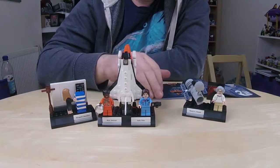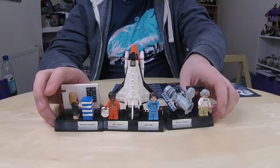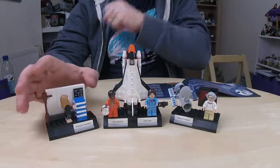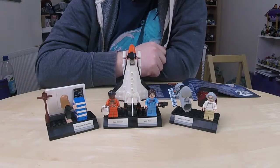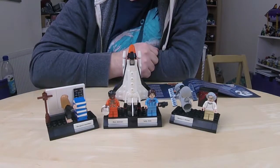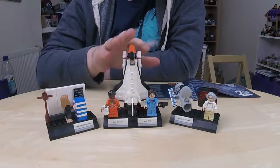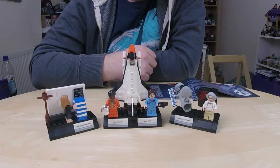That's a very cool display. So these are going on my shelf. They are literally just going to go on the shelf and be displayed. I am very impressed with this set. I'm very happy to have it, and suggest anybody with kids that are even remotely interested in space get this. I'm not even going to put a gender on that, just anybody with kids who are interested in space should have this set. It's only about 20 odd quid, so it's worth having.